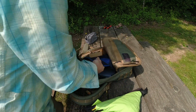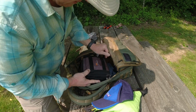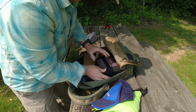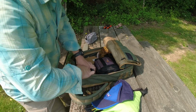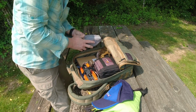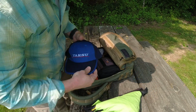So simple. Here's my Yaesu hat. Hell, I've still got things from Hamvention in here. This isn't my normal way of packing up things, but I was using this backpack at Hamvention for just getting around. My paddle in here, put the cap back in. This actually goes to my dad. He loves getting these Yaesu hats every year.